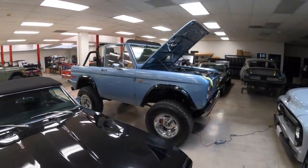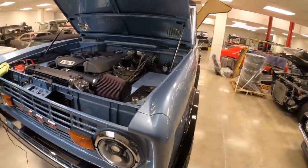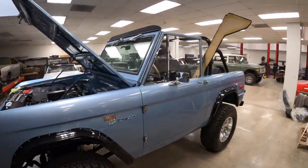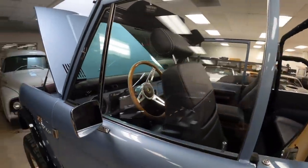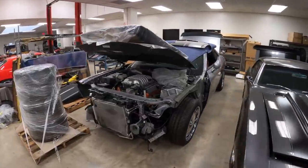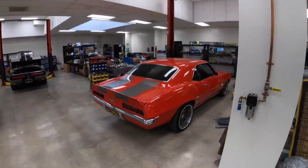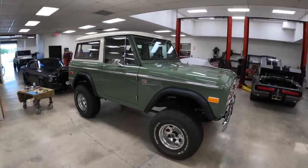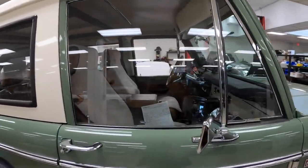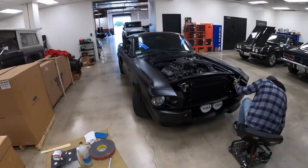Check out the Bronco. This one has a Coyote 5.0. How cool is that? This is very California. Z28 Camaro, and I guess a donor car. Bronco, Bronco everywhere. Oh, here is Joey's Eleanor.